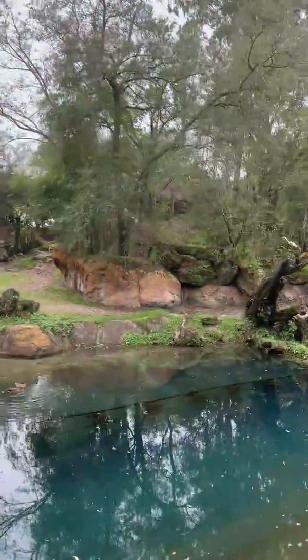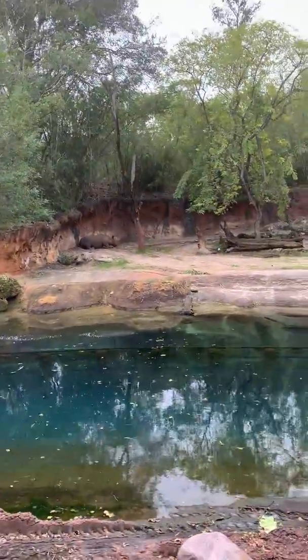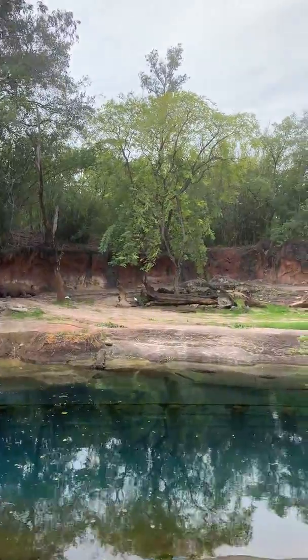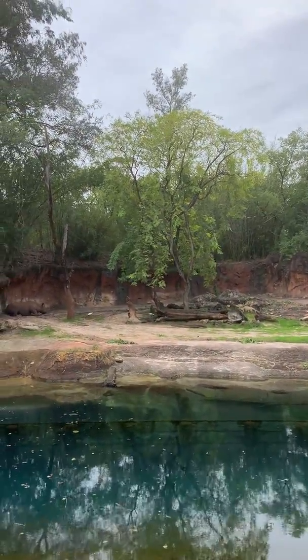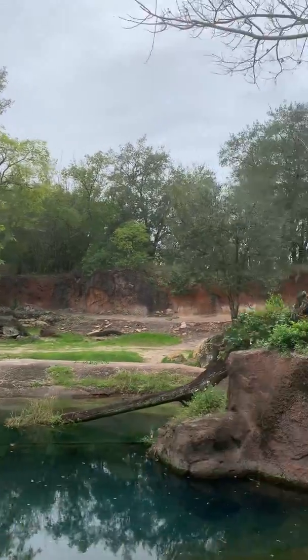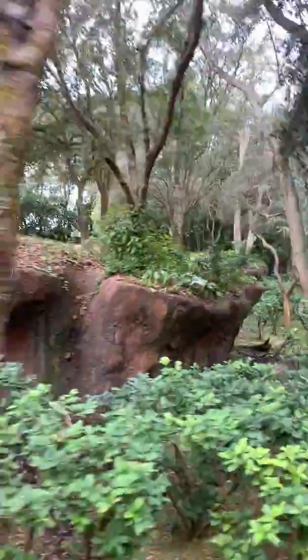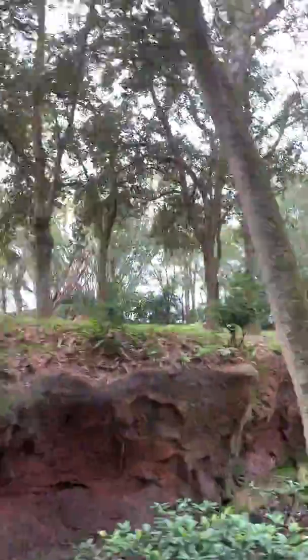Coming up on the left, laying down right across the water there near the rock wall, that is going to be a black rhino. Black rhinos can run at about 35 miles an hour. They have a very thick hide. May seem indestructible, but they've been hit hard by poachers. Sadly, there's less than 5,000 black rhinos in existence. That's counting zoos and in the wild. That's not a lot. Now we're going to keep on moving through the brush, see if there's any other activity we can find.